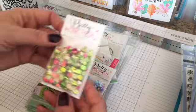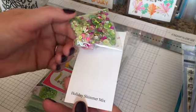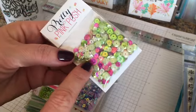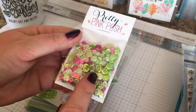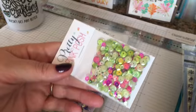Really cute. This one is probably my favorite though. I just adore these colors. This is the Holiday Shimmer Mix. It's got the cutest little, I think it's a fairy tale. It's kind of an iridescent fuchsia pink, and then an iridescent green, and some matte colors of green too. And it has some snowflakes.